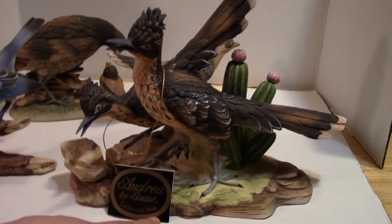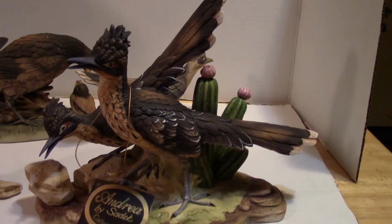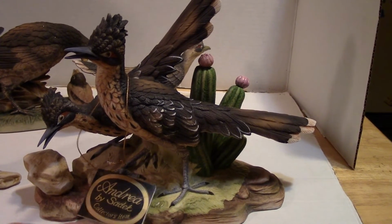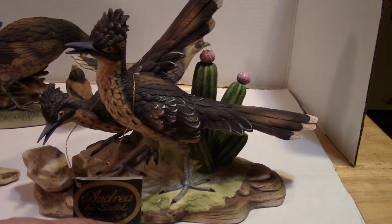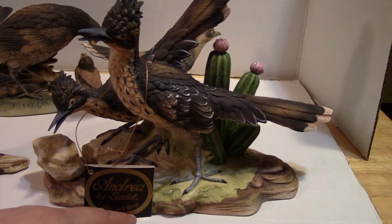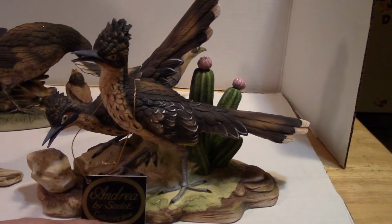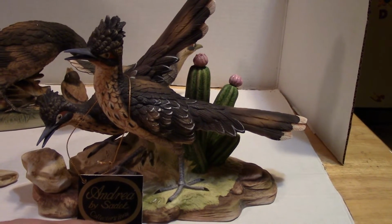I kind of knew what I was getting into before I went over there. They shot me a picture of one of theirs, so I went ahead and looked it up on eBay. Like I said, there's no eBay listings or solds. The single Roadrunners from Andrea by Sadek are going for anywhere between $17.95 and $40. Those are the singles. This is a double. No one else has it. I'm going to put it up there for $100 or best offer.